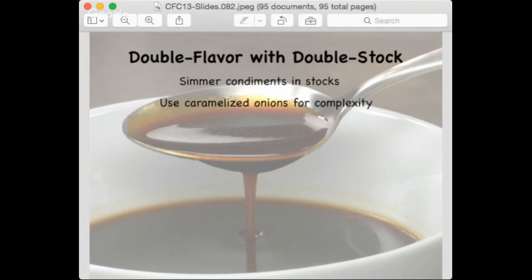What if you caramelized onions in your chicken stock? Make a white chicken stock, caramelize onions, simmer and reduce the chicken stock, and you've got much more complexity of flavors. Double stocking, when you get into this idea of compound flavor on top of compound flavor on top of compound flavor, this is what they do in the most expensive restaurants. There's a sauce guy that spends all day long simmering things, reducing things.